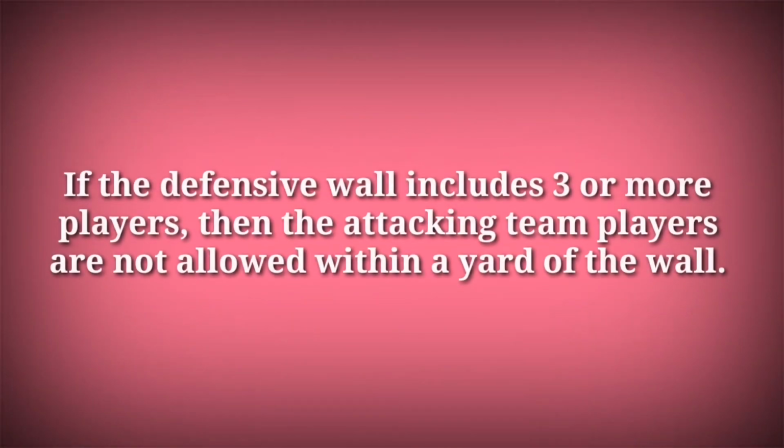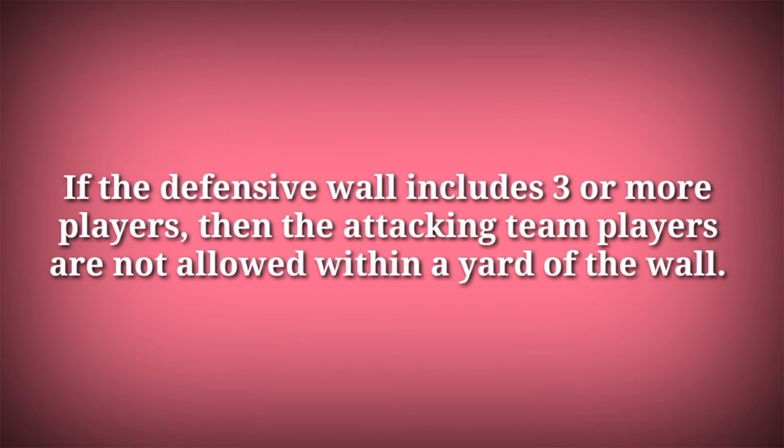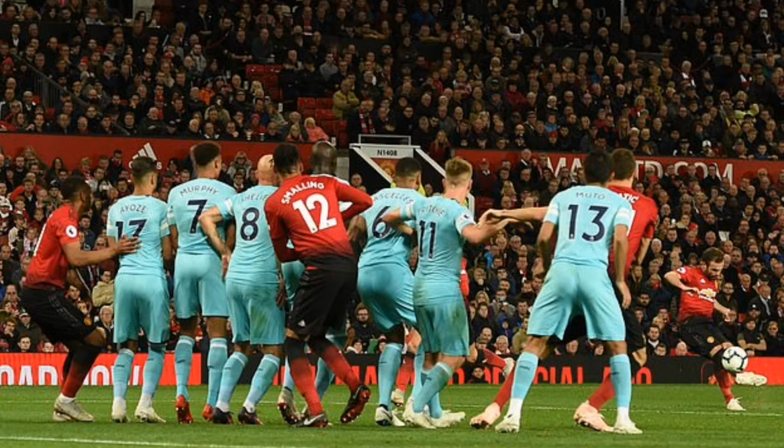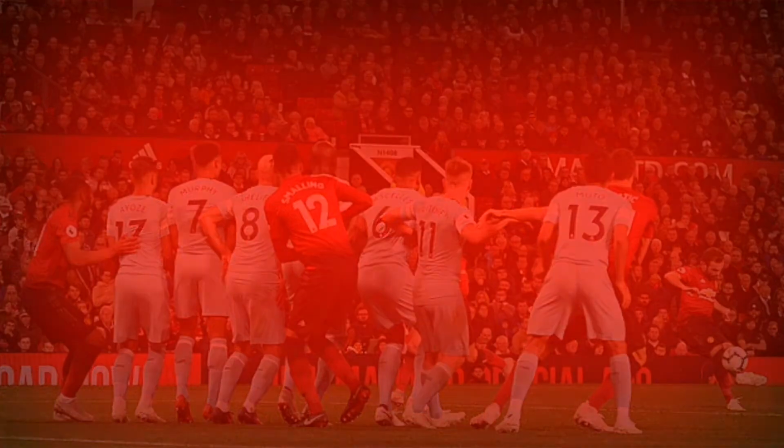If the defensive wall includes 3 or more players, then the attacking team players are not allowed within a yard of the ball. Personally, I quite enjoyed watching the madness and chaos in the walls leading up to free kicks, but I can understand why they have done this.